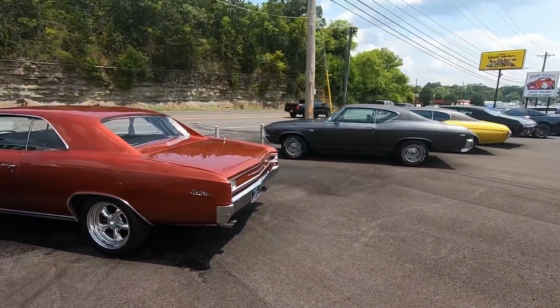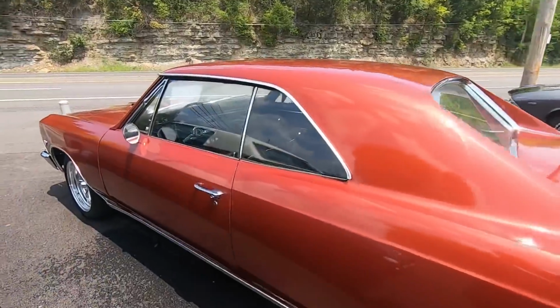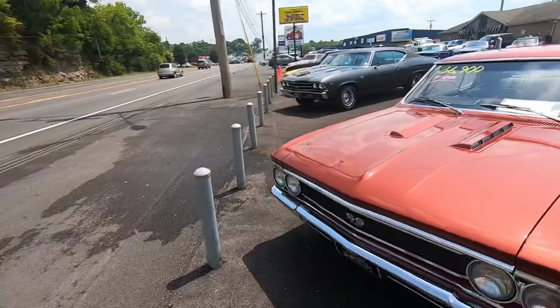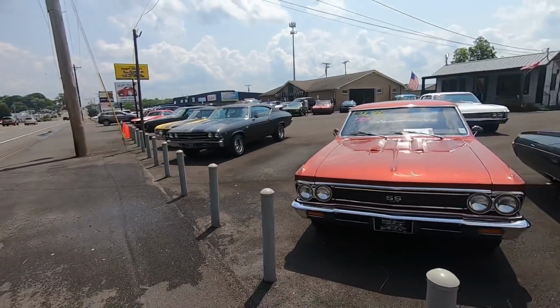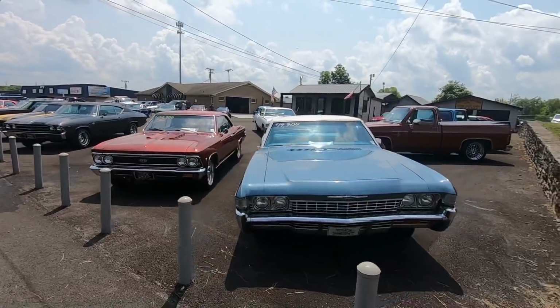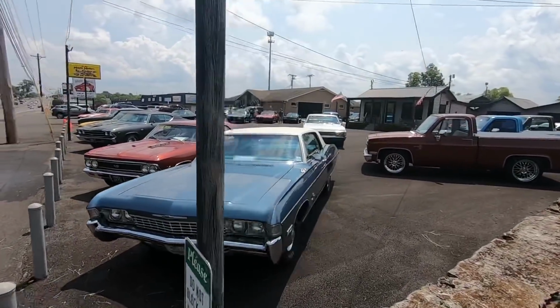We're picking up quite a few Chevelles this week. That's good. We've been running low for a while. It's definitely the hottest selling car on the lot. I'd have to say maybe Chevelles, Impala, Camaro, Mustang. Probably that order. Very popular cars.